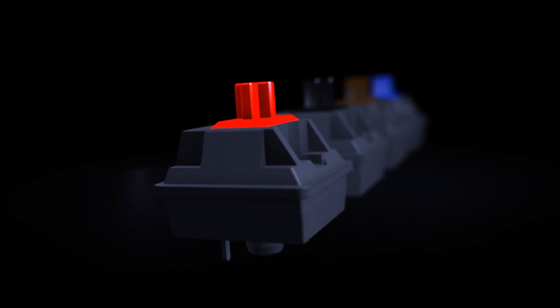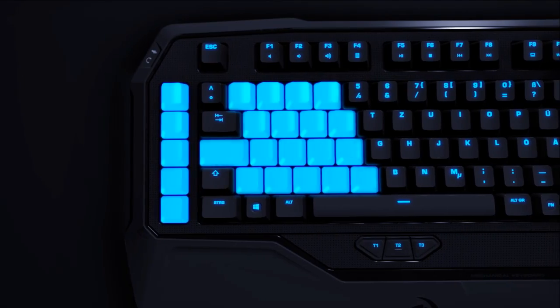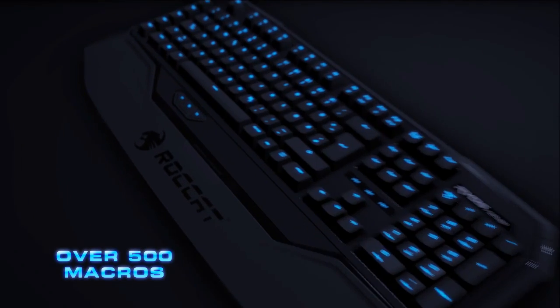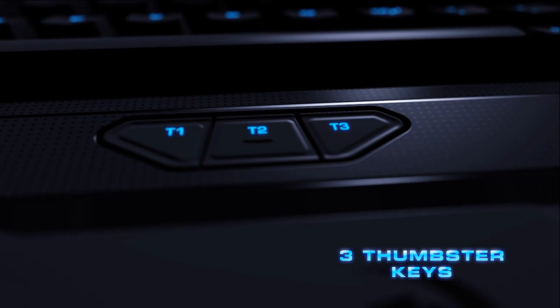Suits every gamer. Pick the Cherry MX key switches you want, available in the four most popular colors. Suits every game. Easy shift becomes easy keyboard. Over 500 programmable macros and 3 thumbster keys. With N key rollover, you'll never ghost again.